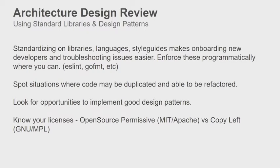Spot situations where your code may be duplicated and be able to be refactored. Look for opportunities to implement good design patterns. And last but not least, know your licenses, right? Difference between open source and GNU or MIT Apache. So these are best practices to think about and implement ahead of time, just before you actually push code.